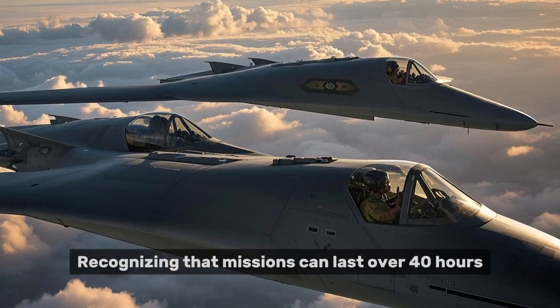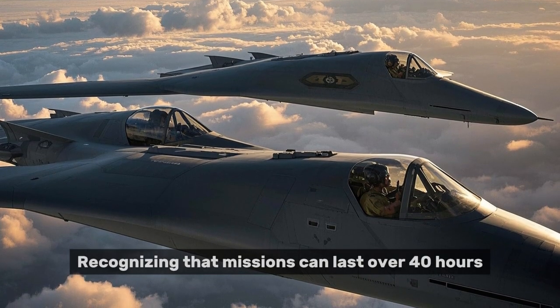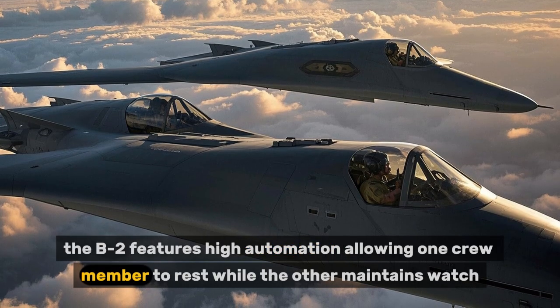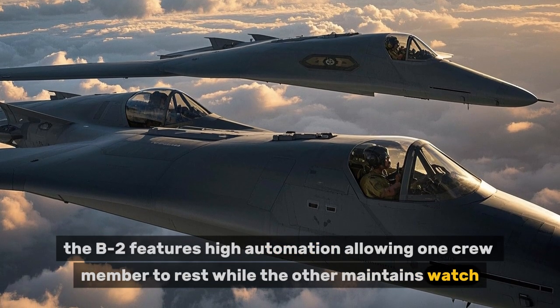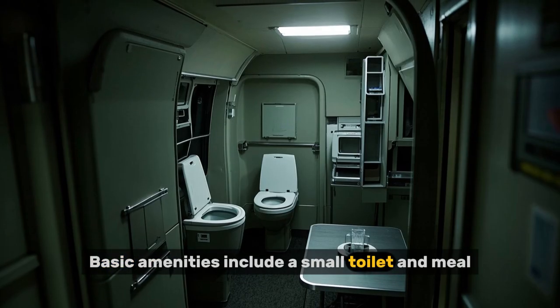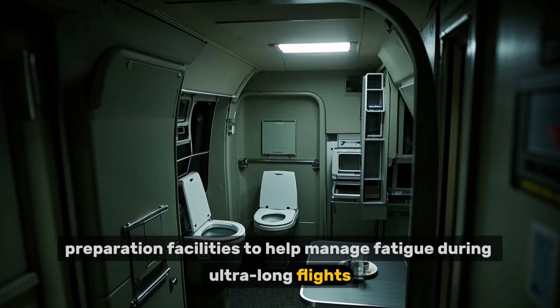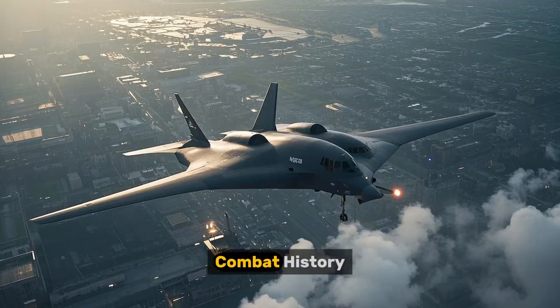Automation and comfort. Recognizing that missions can last over 40 hours, the B-2 features high automation, allowing one crew member to rest while the other maintains watch. Basic amenities include a small toilet and meal preparation facilities to help manage fatigue during ultra-long flights. Carried out missions. Combat history.